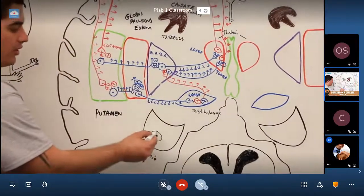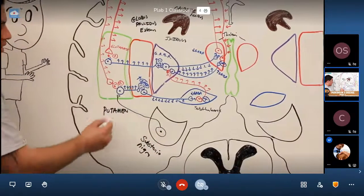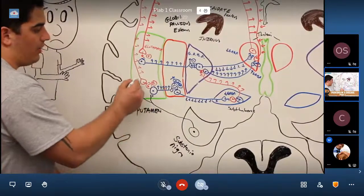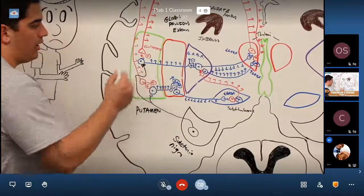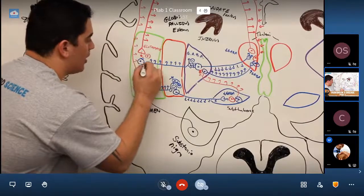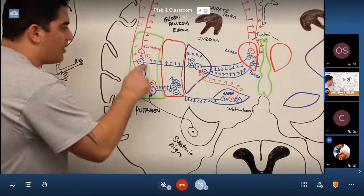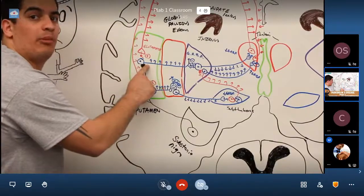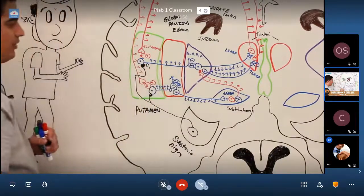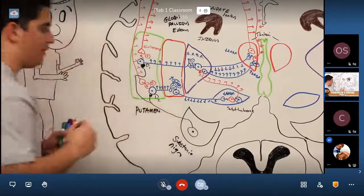These dopaminergic neurons actually come all the way out here, and they synapse on that guy right there, and the actual putamen right here, right? And then it also can come and synapse on these neurons there. Okay, so it synapses on these two neurons here. And here's what's good. This neuron right here has specific types of dopamine receptors. These dopamine receptors are actually called D1 receptors. These receptors right here in the indirect pathway are D2 receptors.